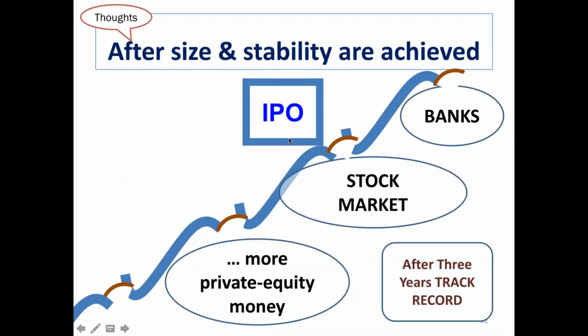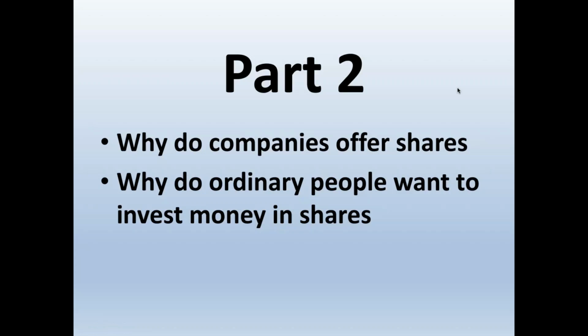Now here's the IPO process, where you start with other people's money, venture capital, until you go to private equity, and then you're big enough to be IPO qualified, and then you'll be in the stock market, and you're going to be finding it easier to borrow from the banks. Okay, so that was the IPO process. I'll go back to that towards the end to review it.